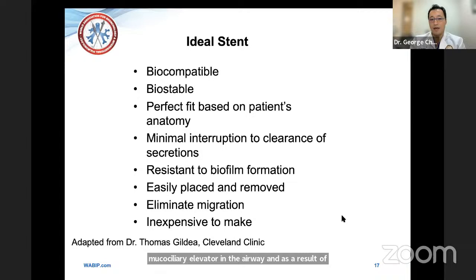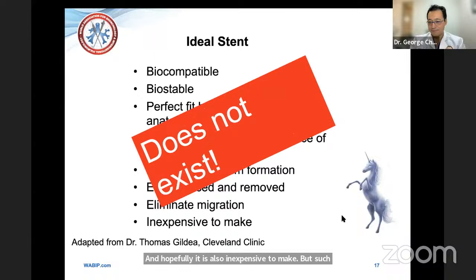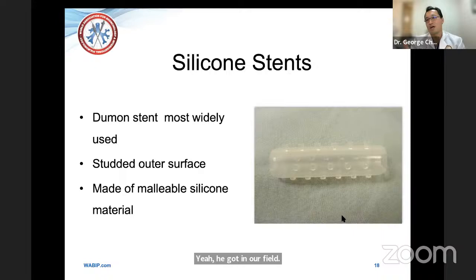And it should resist biofilm formation, because with biofilm, you get plugging, you get mucus formation, and also you get infection that could occur distal to the stent. And it should be easily placed and removed. We should eliminate the chance for migration, and hopefully it is also inexpensive to make. But such a stent, unfortunately, does not exist. It's the famed unicorn in our field. So let's take a moment to visit each type of these stents that we talked about.